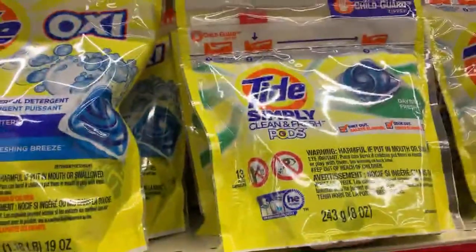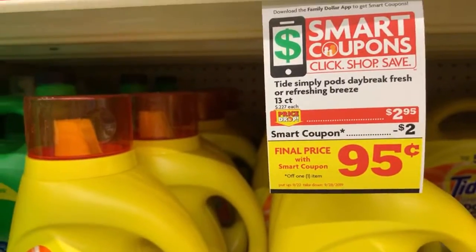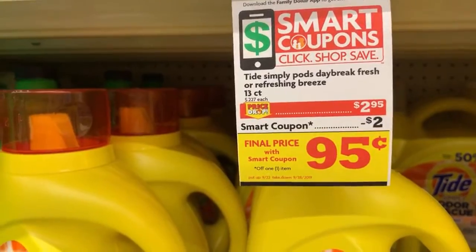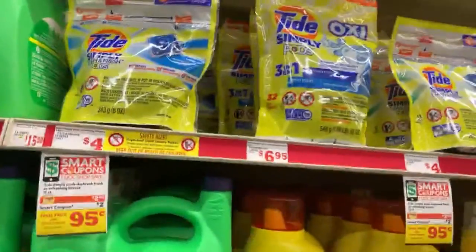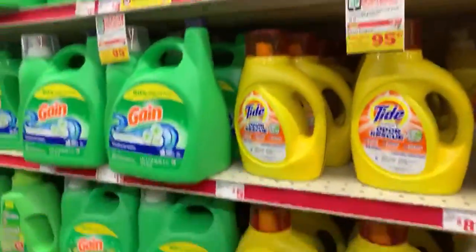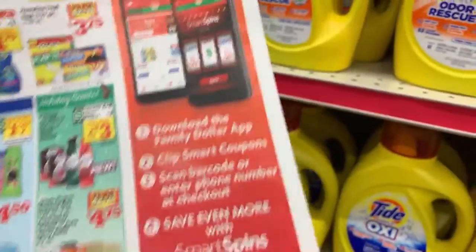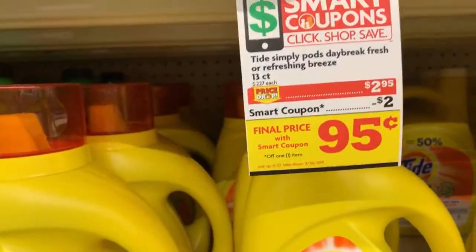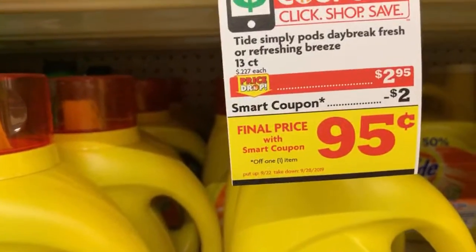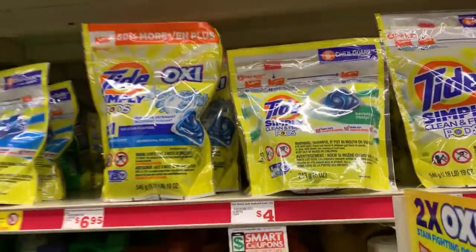95-cent Tide Simply Pods. You guys, all of the deals I'm going to be sharing are going to be with the smart coupons, which means if you have the Family Dollar app, you will be able to get a lot of these deals. Of course, the Family Dollar app is free, and you just tap on the offer, and that officially clips your deal. 95 cents, you guys, for some Tide Pods.